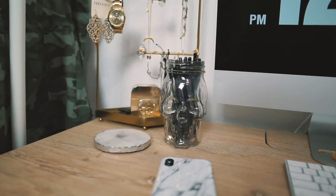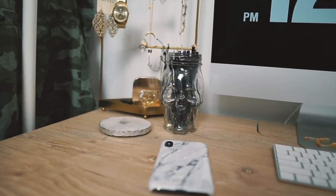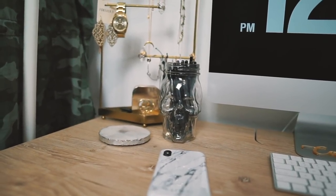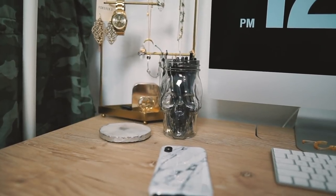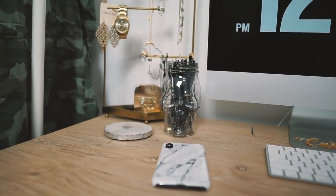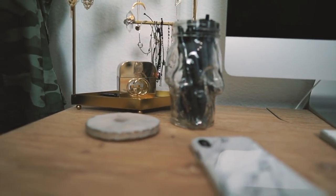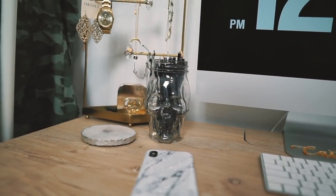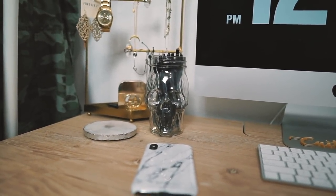Moving on to this side of the desk in front of that, I have a mason jar that is actually a skull. That's actually really cool. I got this at my old job, it was on the desk when I started there, and the whole time they thought it was mine, so when it was time for me to leave, I just kept it, and I think it's really freaking cool. Even though I'm not a huge scary or Halloween person, I still like it, and I love the way that it looks. And I just keep all of my black pens in there because I'm allergic to color. I just don't like it on my desk that much.